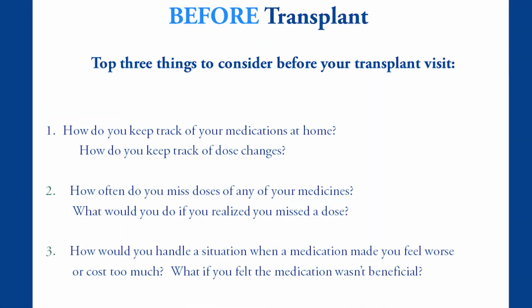One of the reasons that pharmacists work with you during all these phases of your transplant journey is that medications are an important part of your success. Before the transplant, you will meet with a pharmacist to discuss your current medication routine. Topics for discussion that I would encourage you to be prepared to share with the pharmacist are the following.